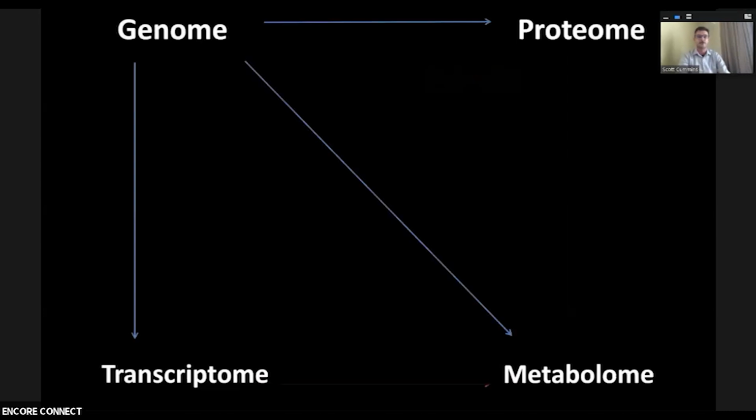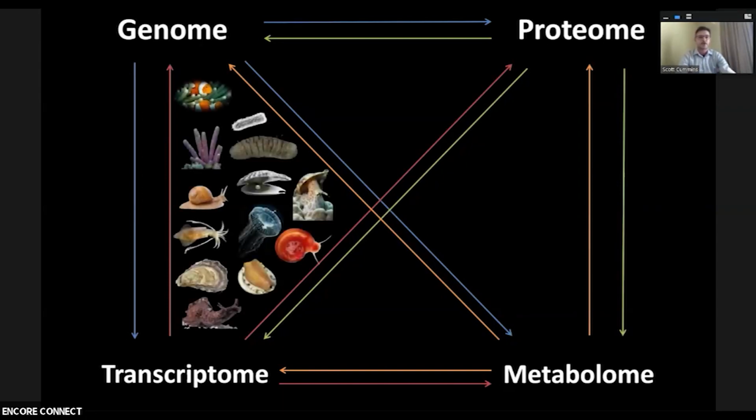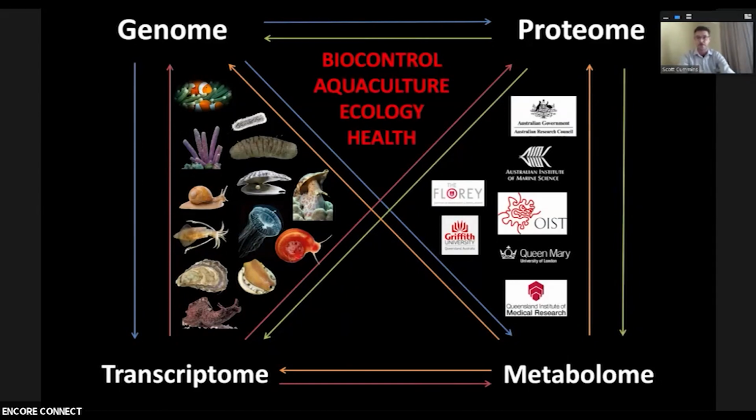All right, so from this point on, in the last 10 years, I've developed a group, and we utilize the breadth of omics analysis from the genome. We need to understand the genome if we want to know all the proteins and also somewhat the metabolome. And if we can't get a genome, then we'll have transcriptome, so all of the RNAs that are produced. We now work on a large group of different types of, mostly aquatic, but there is a land snail there, but mostly aquatic animals, looking at chemical communication and linking in with various institutions, including AIMS and funding bodies. And generally the questions are related to biocontrol, aquaculture, ecology, and health.